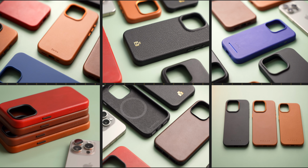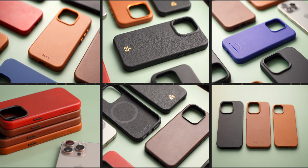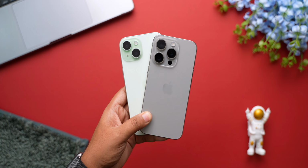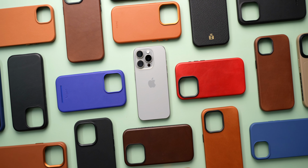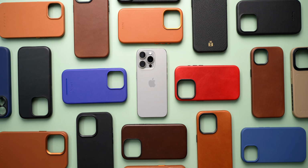So in the quest for finding a good leather case for my iPhone, I tried out quite a lot of them in the last few months, and these are some of the ones which I ended up liking the most. Now I'll be showing how these cases look on the iPhone 15 and 15 Pro, but all of the cases in this video are available for all the iPhone 15 series phones. Most of them are also available for the previous generation iPhones, so this video would benefit you even if you don't have one of the latest iPhones.